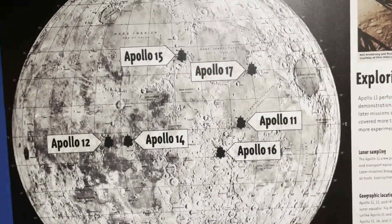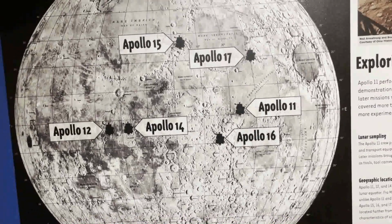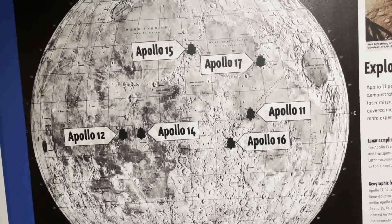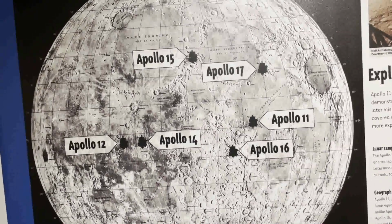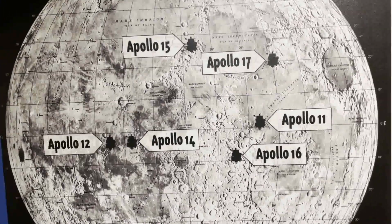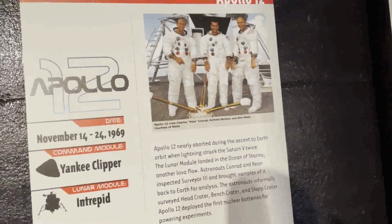These are the different places that the Apollo moon landings took place. You see this, Margie? Yeah, I saw those. So he had 11, 12, 14, 15, 16, and 17. And 13 was a failed attempt because they never made it to the moon. So this would have been the Apollo mission after 11.